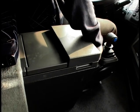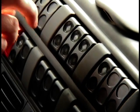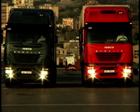As far as instrumentation is concerned, for the driver, we've got electric windows, both on passenger and driver's side. We've got heated and electric window mirrors as well. And we've also got cruise control, electric blinds, a fridge, a neat little system they've got on the fridge as well. And also we've got air conditioning. All the things you expect from a flagship vehicle, which is exactly what Stralis is.